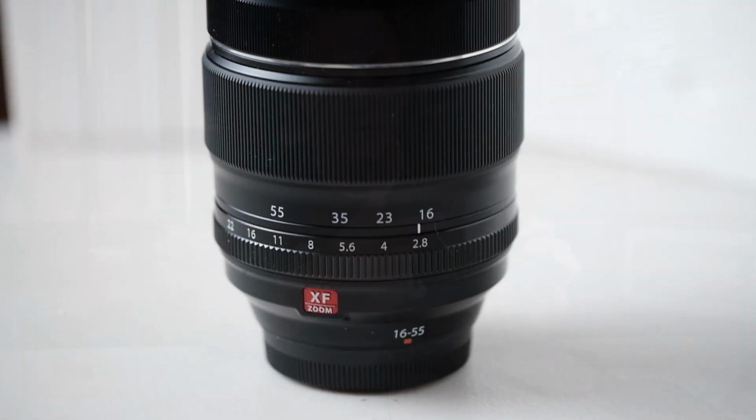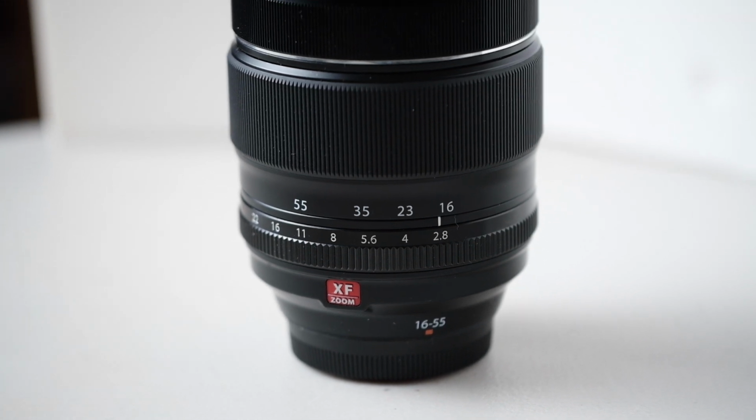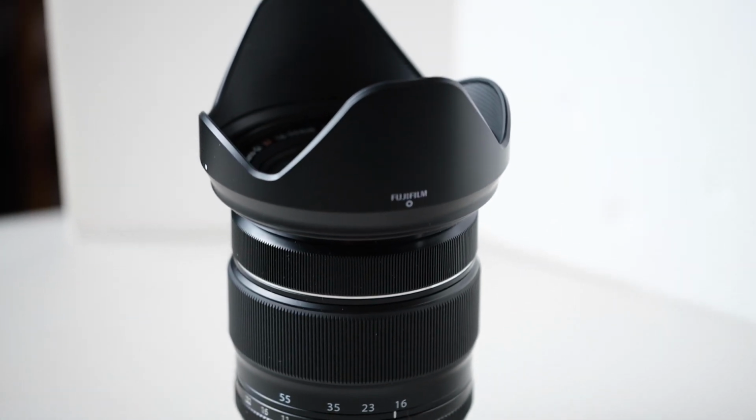Just acquired this lens in the last 6-8 months. I switched from the 16 to 80 to the 16 to 55 f2.8. This is the first version. This isn't the latest, greatest one that came out, but I got a great deal on it, so I got it. I got rid of the 16 to 80, which I did like. Really like that lens, actually.